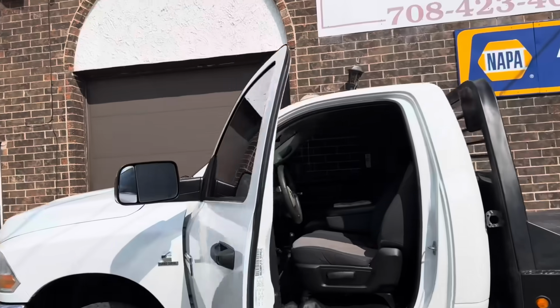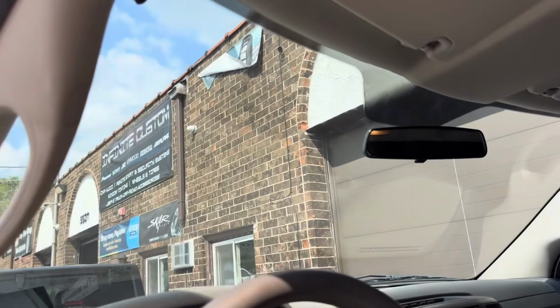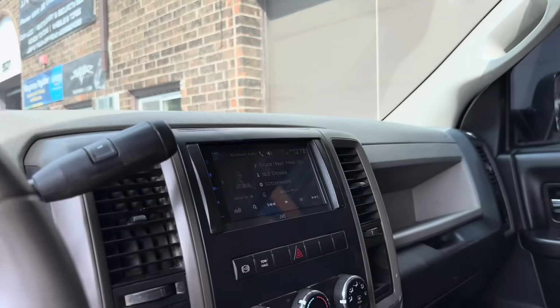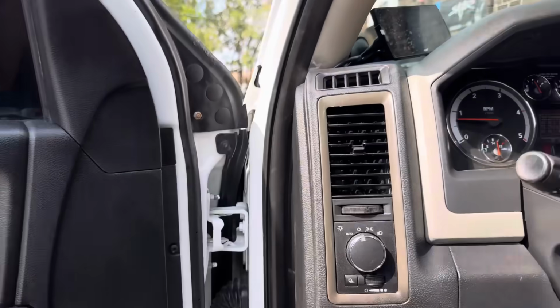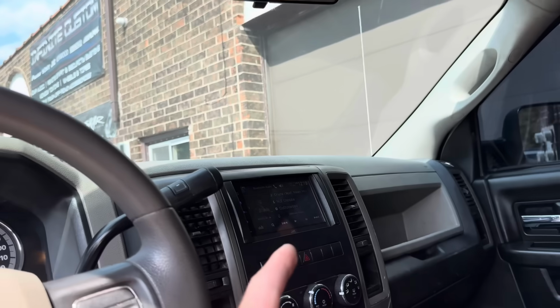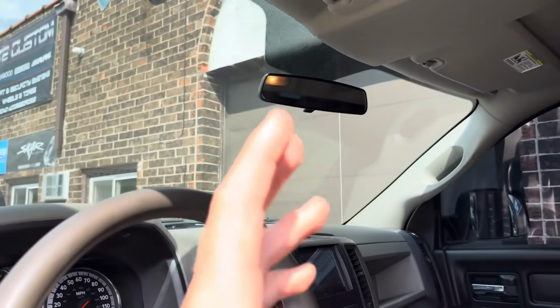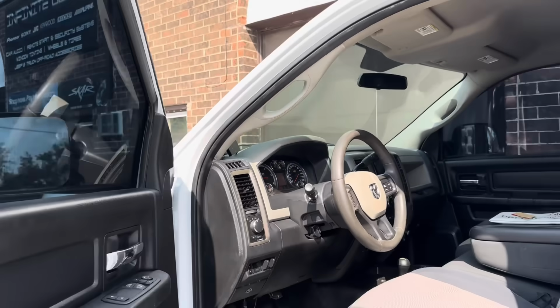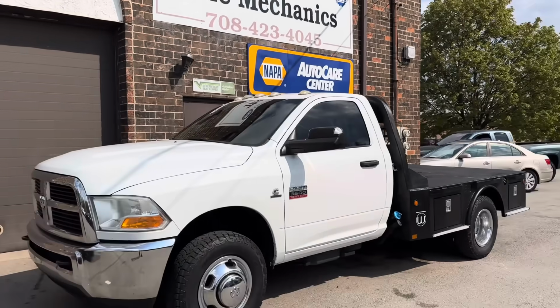So, 5% tint on the sides and the back, I believe. And then 35 on the windshield. And then we got a double din installed inside of it. So, now the radio works and the speakers play sound, because before the radio worked, but the volume knob was broken. So now we got that installed, tint is done. And this thing looks like a completely different truck.